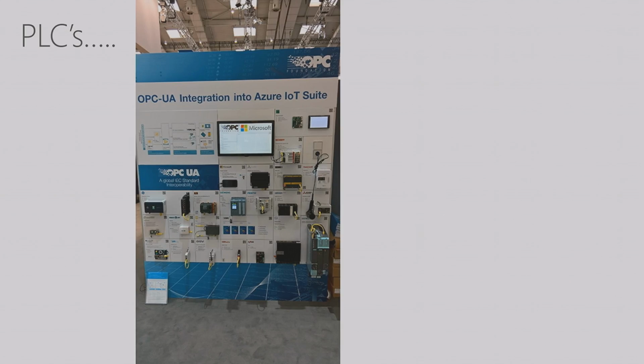Things called PLCs. This was at Hanover Fair, the world's largest industrial fair in Germany, in Hanover. And that was where we were having PLCs hanging on a board connecting to IoT Hub and controlling the PLC out of the cloud. And everyone said, what is Microsoft doing here? You guys aren't industrial guys. We said, yeah, but we are.